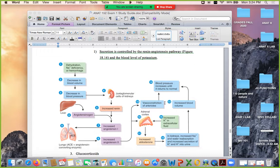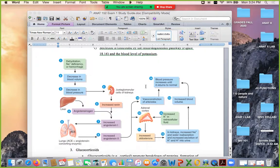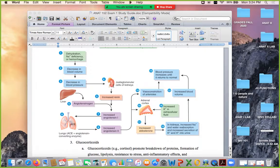All right. And then this is talking about the renin-angiotensin pathway, which talks about water conservation. We will get into this a lot more when we actually talk about the urination pathway or urinary system. But basically, this is a way by which we are able to control the water in our system as much as possible. So the symptoms here are going to be dehydration, which can happen if we have low amounts of water in our system, right? Also, if we have a sodium deficiency, this can lead to this, or hemorrhage, which means severe blood loss. Any of those would lead to a decrease in blood volume. A decrease in blood volume is associated with a decrease in blood pressure, which would be detected in the juxtaglomerular cells of the kidneys, which would result in increased renin.